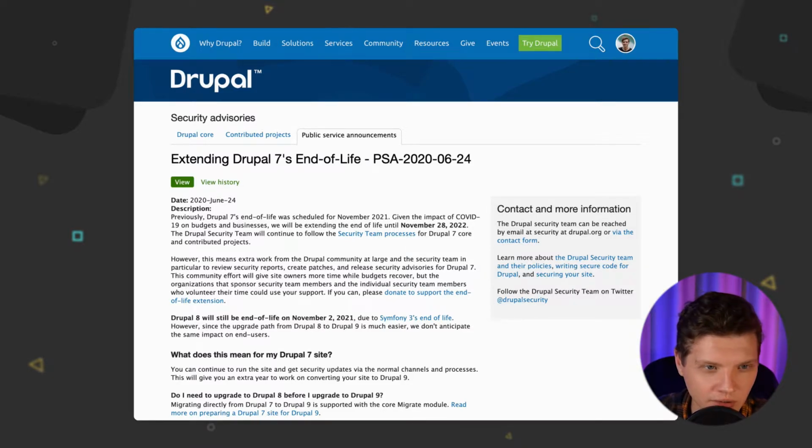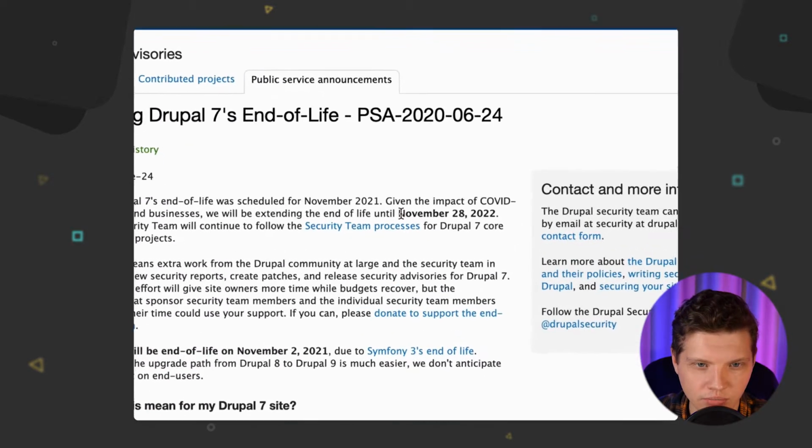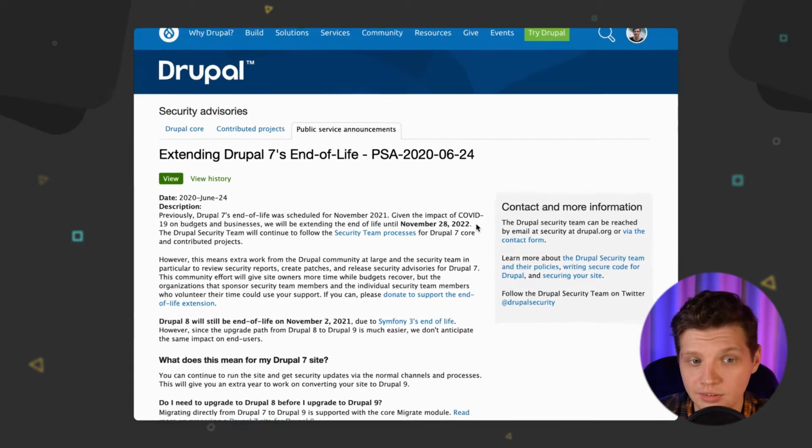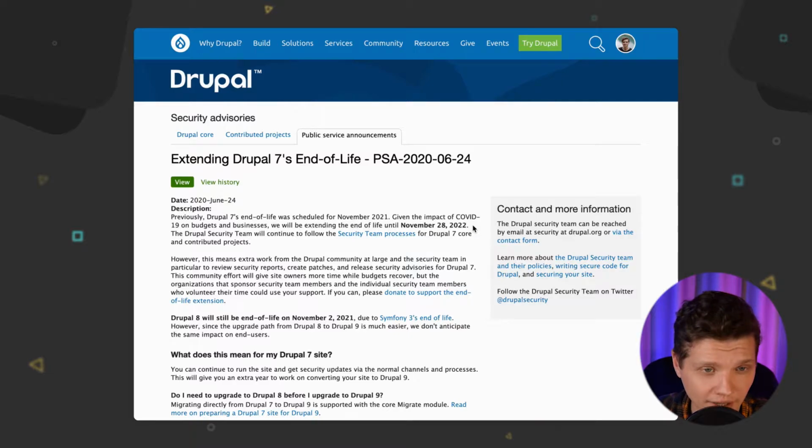So by reading that note, we can learn that Drupal 7's end of life was extended, and the end of life of Drupal 7 is November 28th of 2022. So November 28th of 2022 is the official Drupal 7 end of life date.